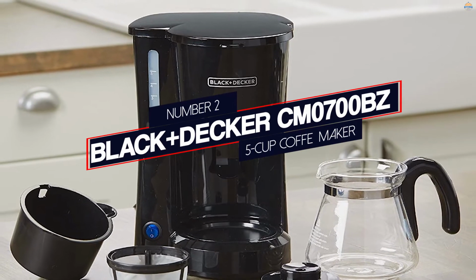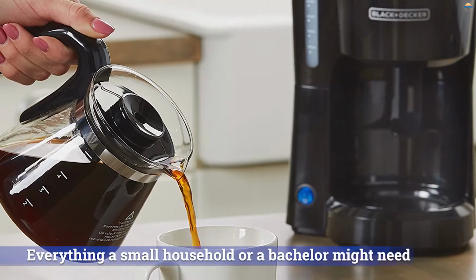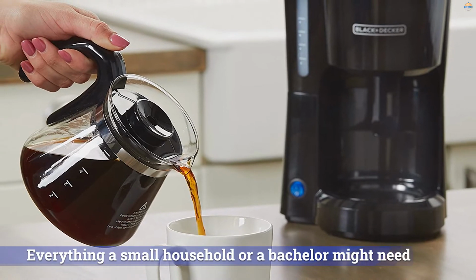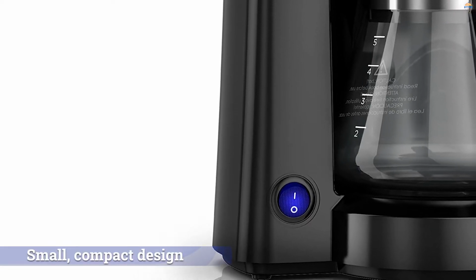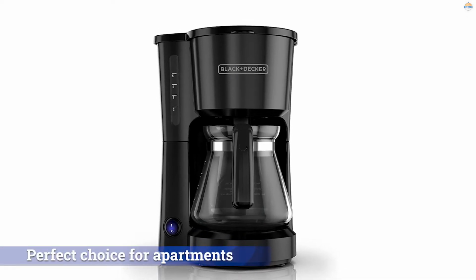Number 2. Black Plus Decker CM700BZ 5-cup coffee maker. The Black Plus Decker 5-cup coffee maker CM700BZ is everything a small household or a bachelor might need in their morning routines. The small, compact design of this coffee machine makes it the perfect choice for apartments or curious users that aren't so addicted to caffeine just yet.